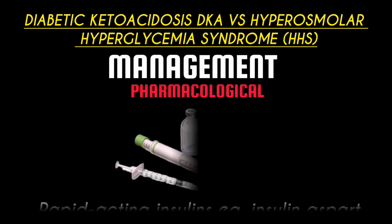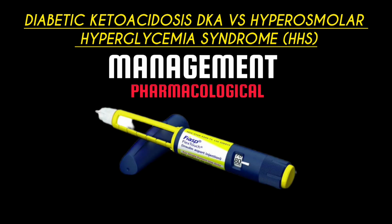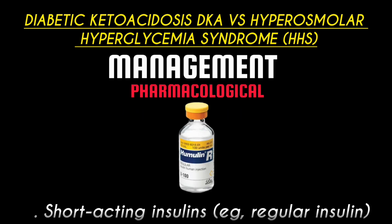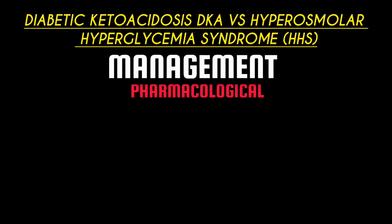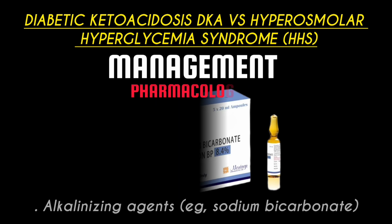Pharmacological. Rapid-acting insulins, for example, insulin aspart, insulin glulisine, insulin lispro. Short-acting insulins, for example, regular insulin. Electrolyte supplements, for example, potassium chloride. Alkalinizing agents, for example, sodium bicarbonate.